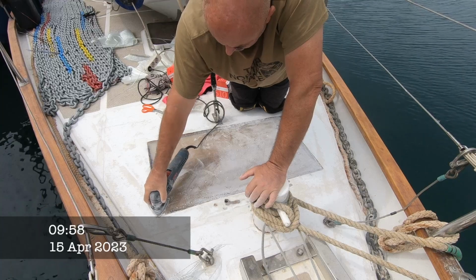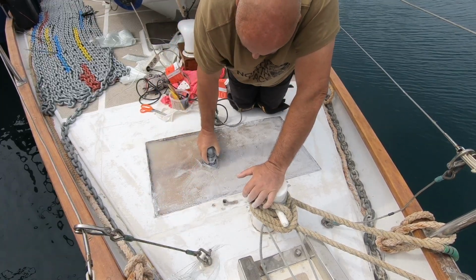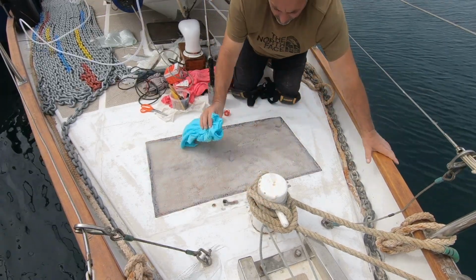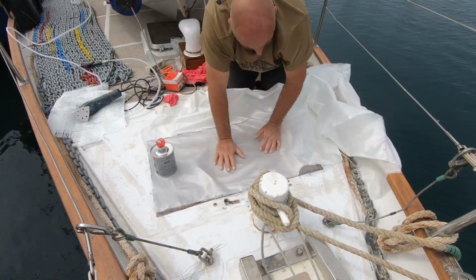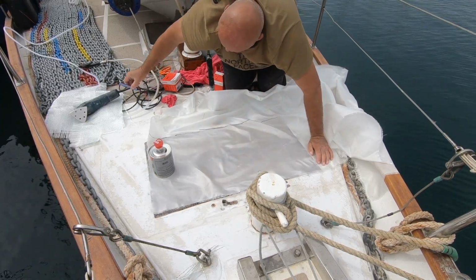After leaving the layer of epoxy to dry again overnight, this is the following morning. We're now sanding and cleaning up, ready to put down a finishing cloth. And don't you just love it when it starts blowing a gale while you're trying to cut thin fiberglass mat?